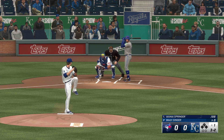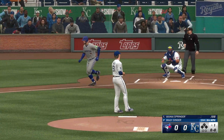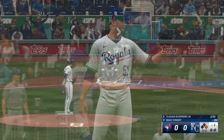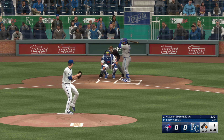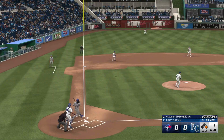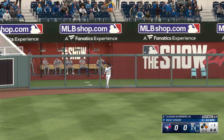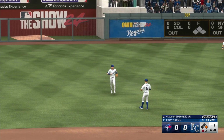And a pitch. And there's ball 4. Leading off tonight for Toronto, here's Vladimir Guerrero Jr. Swing, drives one deep to left field. Velasquez going back on this one. Makes the catch up against the wall.